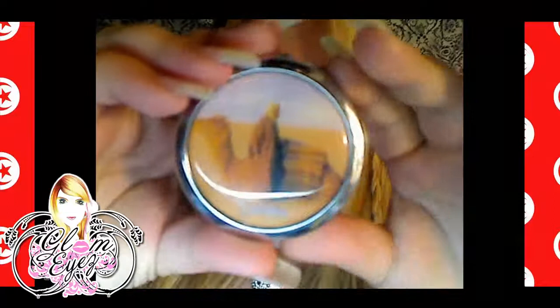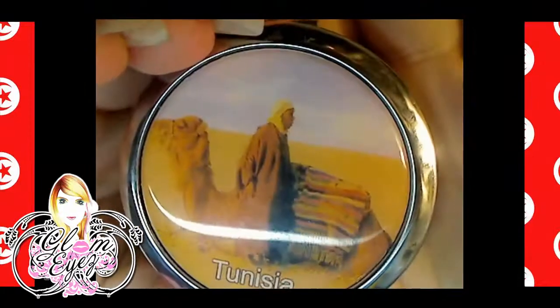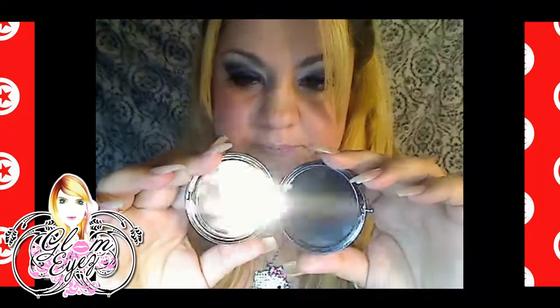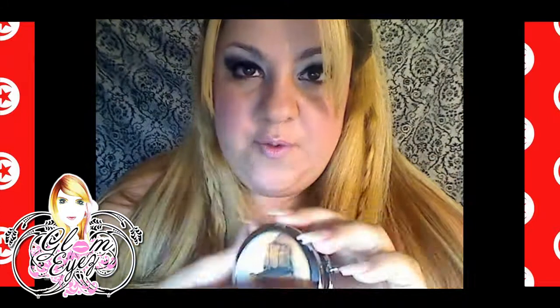And then they got me this. And if you don't know where Tunisia is in Africa, it's in the north side of Africa, and that's where my husband is from. They're Muslims there. So I got some mirrors. And of course, one shows you bigger than the other, so I love that. It's really nice. Very cute.